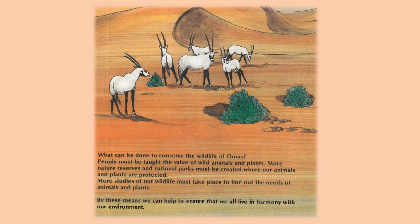What can be done to conserve the wildlife of Oman? People must be taught the value of wild animals and plants. More nature reserves and national parks must be created where our animals and plants are protected. More studies of our wildlife must take place to find out the needs of animals and plants. By these means, we can help to ensure that we all live in harmony with our environment.